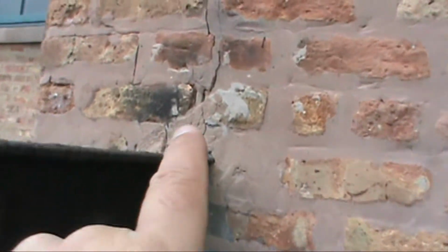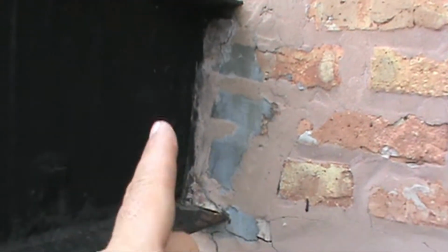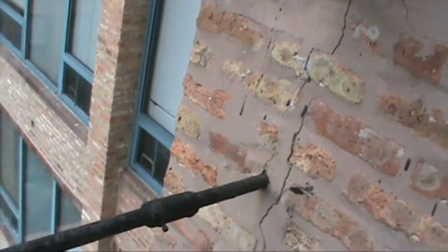That's going to involve a mason. This is only going to keep growing. Water is getting in there. There could be freeze and thaw, ice jacking and rust jacking happening in there, and it's eventually going to blow out this whole wall. That must be addressed now.